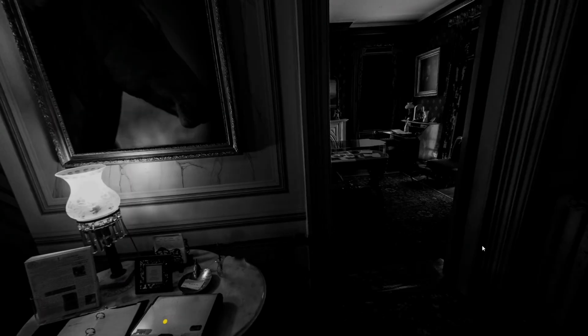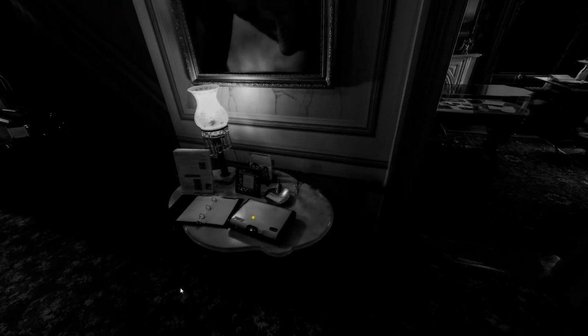Okay. This game still got some surprises for me. At least they turned the lights on. Yeah, look at all that display. Look at those display cases over there.